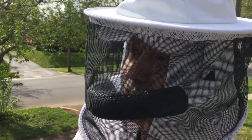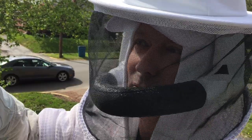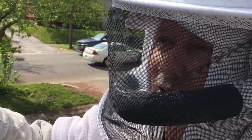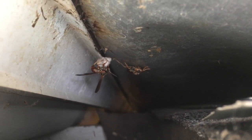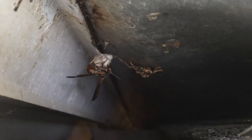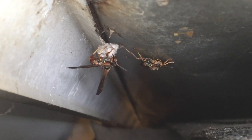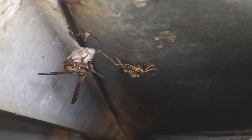So today we are taking the soffit piece that covers the wasp nest off of the soffit, and we're going to take a peek at that nest. Here you can see the nest we located the other day. Here we have at least two guarding the nest.